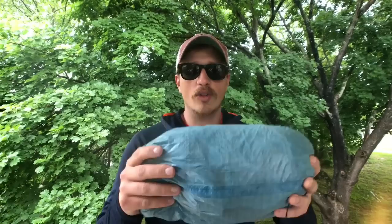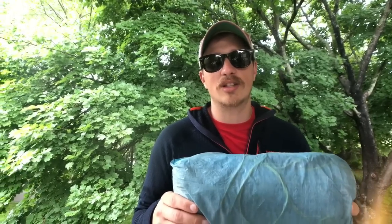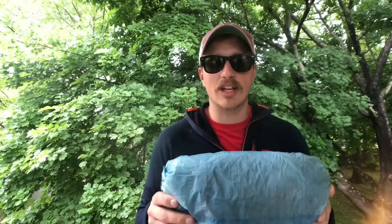Alright, first up would be the ZPacks Duplex. It's an awesome tent. The only time it ever has a little bit of issue is if it's raining really hard. You'll get some condensation, but you're going to get that with any single wall tent. And if it's super windy, it can just be kind of flappy sometimes, even with it guyed down really tightly. It's just unfortunately how it is. Other than that, I love the tent. Very lightweight, plenty of room for 2 people, and that's about it.